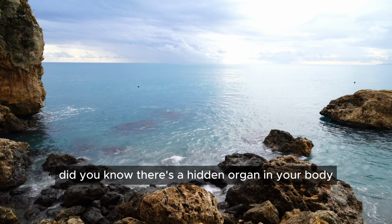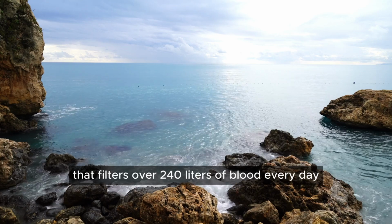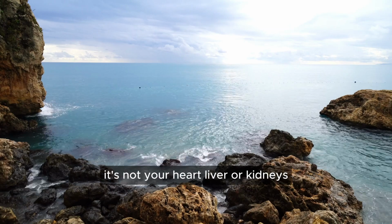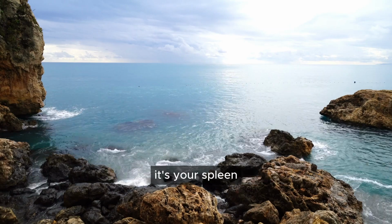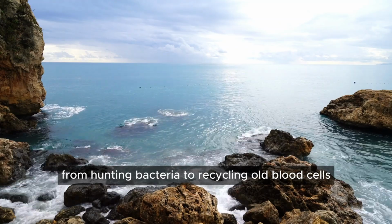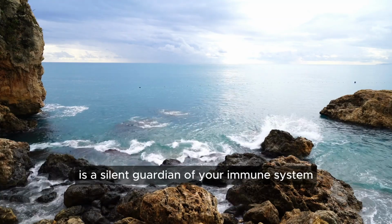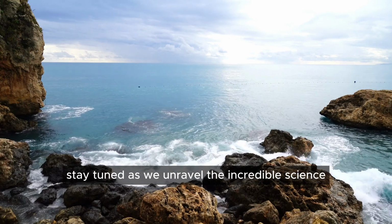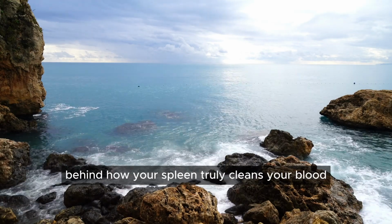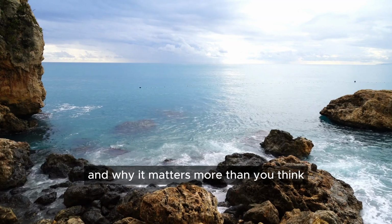Did you know there's a hidden organ in your body that filters over 240 liters of blood every day, silently saving your life? It's not your heart, liver, or kidneys. It's your spleen. From hunting bacteria to recycling old blood cells, this underappreciated organ is a silent guardian of your immune system. Stay tuned as we unravel the incredible science behind how your spleen truly cleans your blood and why it matters more than you think.